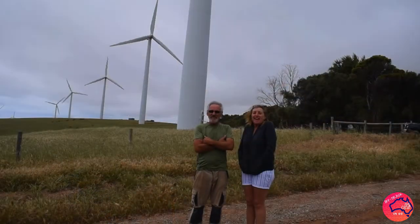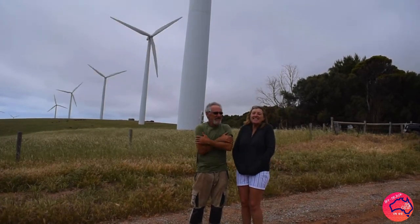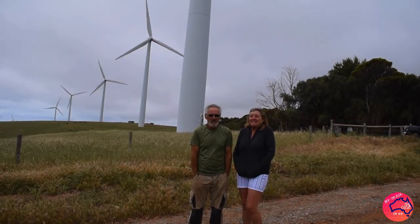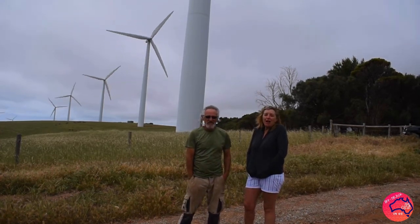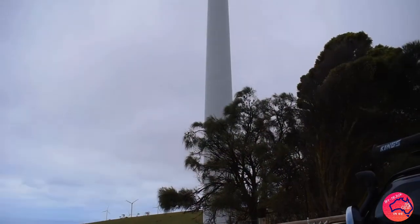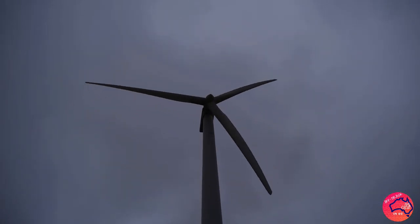Ever since we got to South Australia, it's done nothing but blow. Bloody cold. So we decided to name it the Windy State. But they've obviously taken advantage of the windy state because we've come across several of these wind farms. This is the one on Cape Jarvis, which is pretty cool. And you can come up to this point, and there's one really close to the road that you can check out. Wow, look at that. Right underneath it. That's pretty cool.